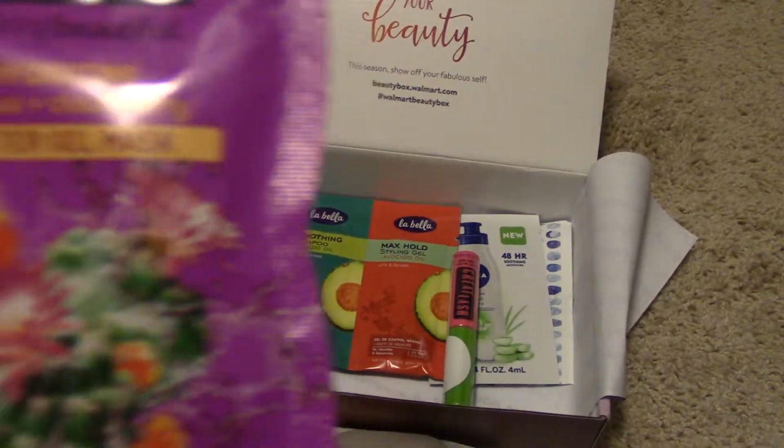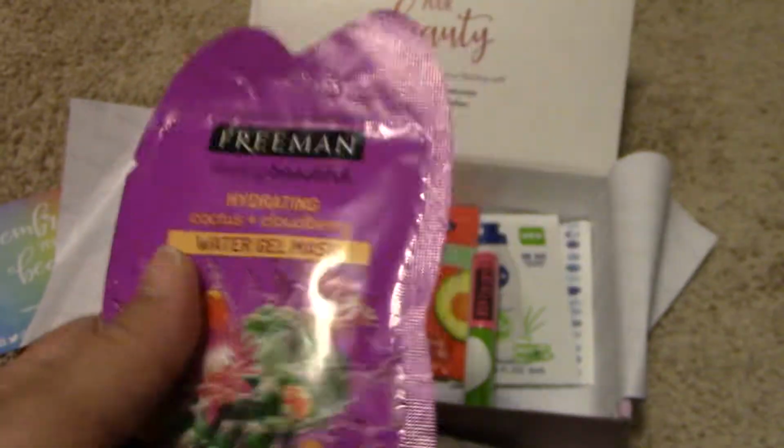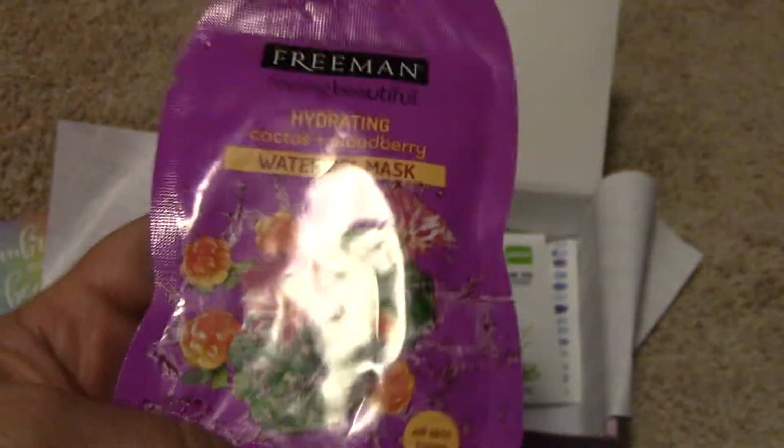I have a Freeman Hydrating Cactus and Cloudberry Water Gel Mask. So the mask in the other one was a charcoal foaming mask.